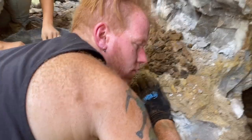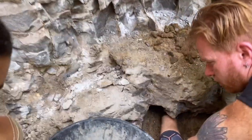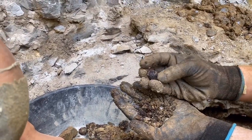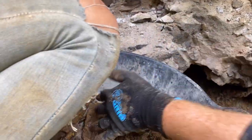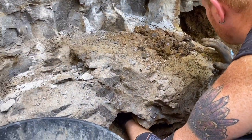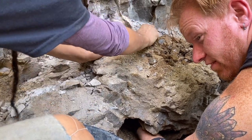Y'all, we're just pulling out handfuls of crystals right now. This is absolutely mind-blowing. Just handfuls. And look at that. Oh, my gosh. It's crazy. It's definitely a jewelry pocket. And everything is Druse, all in one. It's all in one, yeah. Y'all, it's like three pockets merged. It really is. Wait until you see this handful.